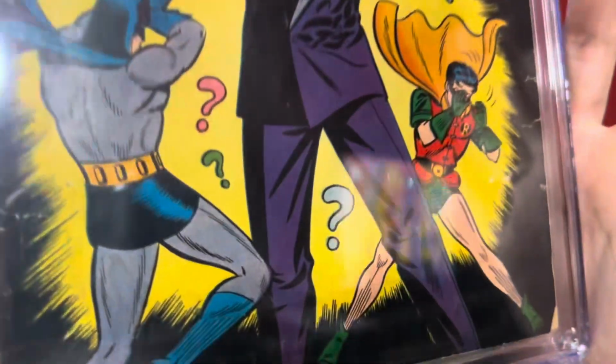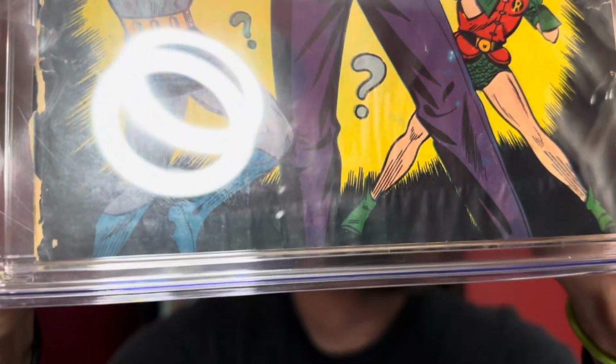It has some wrinkling and things like that. You can see on the bottom there. I don't think this book was ever pressed. I think it was just sent right in. So it could potentially get a little bit better grade.